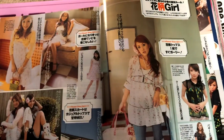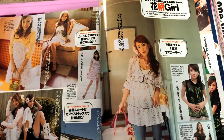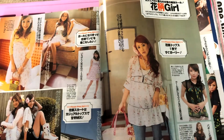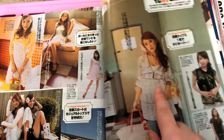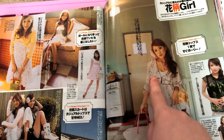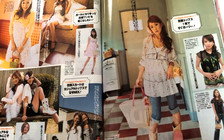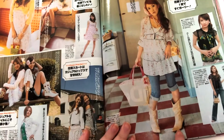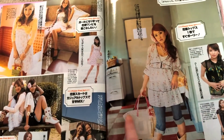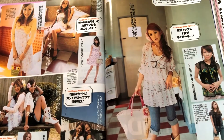So here we have a spread that's called Hana. I know it says Hana there. So this is more flowery or foresty almost, right? So we have a basic top that cuts in here and flows outward. But it's paired with jeans. And capri jeans of all things. And cowboy boots. And then this is a basket tote bag with the flower right there.